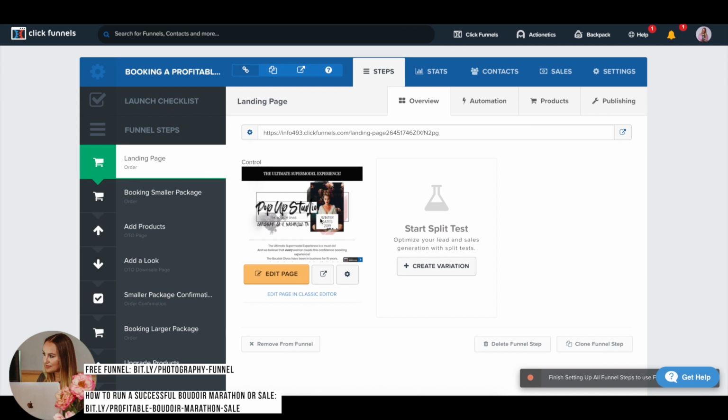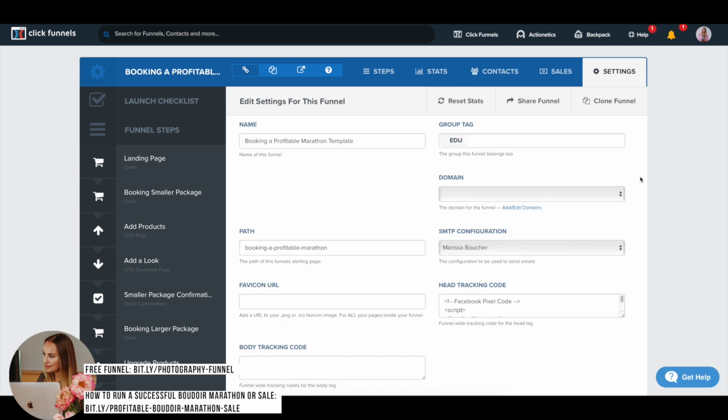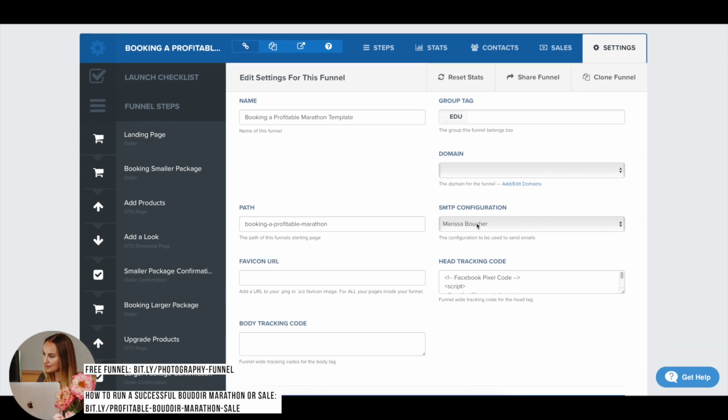So, if you want to edit a page, you know what? Let me start at the very beginning. You're going to want to go into your settings. And this is SMTP configuration. I have that because I have my email set up through ClickFunnels. That is more advanced ClickFunnels. It's more expensive every month.